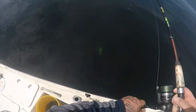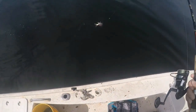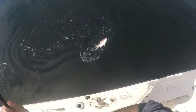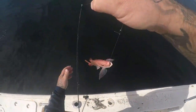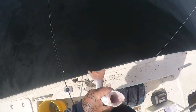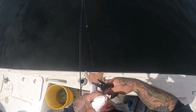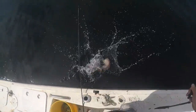He's fighting real good. Nice red snapper. Man, they are so pretty. Look at him. Look how pretty that is in the water, guys. That is so cool. Come here, buddy. Swallowed the hook. Alright, well, he gets to keep this hook. And the type of hooks that we use out here, these will rust out in just a couple of weeks. Won't even hurt the fish. Alright, there he goes. See you, buddy.